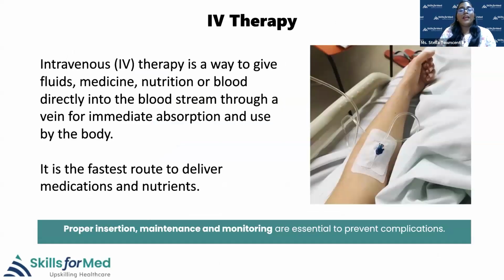So before getting into the best practice, I would like to give you a basic introduction about IV therapy. As you all know, it's a medicine or fluid or nutrition which is given intravenously through the bloodstream, and the action of the medication is going to have an immediate absorption and is the fastest route to deliver the medication and the nutrients. And when it comes to IV therapy, proper insertion, maintenance, and monitoring are essential to prevent complications.